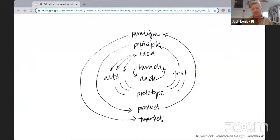This is a diagram by Bill Verplank in his interaction design sketchbook, where he says that the core of invention might be a hunch followed by a hack, but an idea is needed to generate alternatives and variations based on these hunches and sketches that we can then prototype and evaluate and test. And the goal is to derive principles that will organize the value of a product in a way that creates a paradigm in the market. And by that, we mean, how is this product going to be unique and valuable and different from other things in the market?